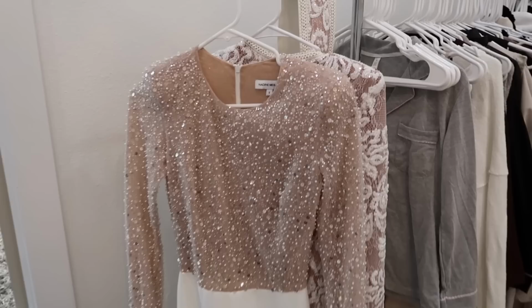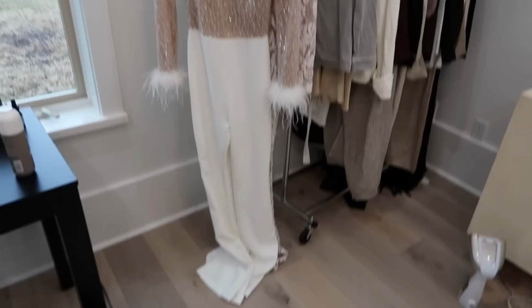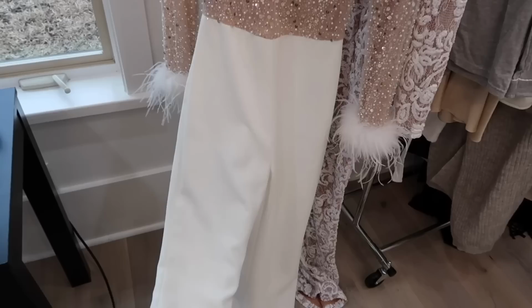I wanted to show you guys these pieces. So the video that I'm about to edit, it's me trying on these jumpsuits from Nadine Merabi. I'm sure you guys have seen this brand on Instagram. They have the most beautiful jumpsuits. And if you're getting married, look how bridal this is. This is the perfect bridal jumpsuit. This one is a beaded top with feathers on the sleeves. And actually, these pants are not see-through. They're double lined, which I was kind of worried about.